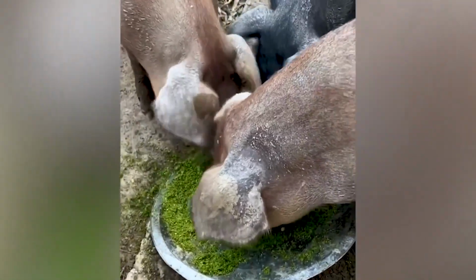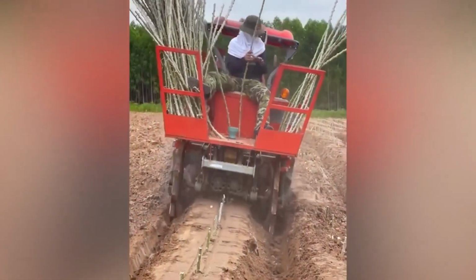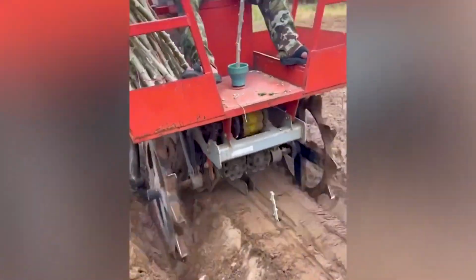After being finely ground, corn stalks are used as animal feed. The cassava planting machine can automatically divide the mother cassava into 5 small branches for easy cultivation.